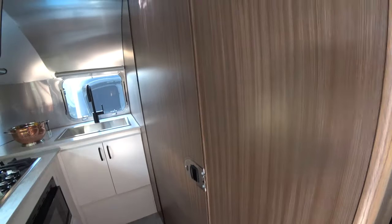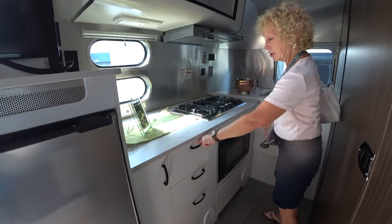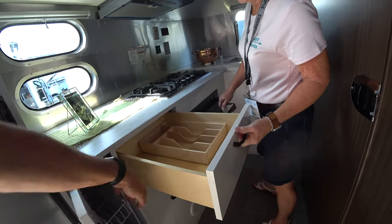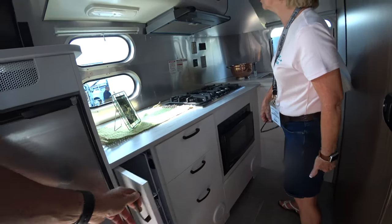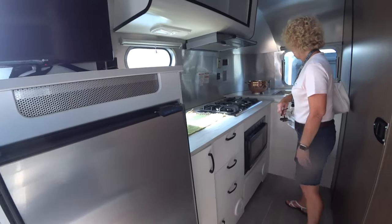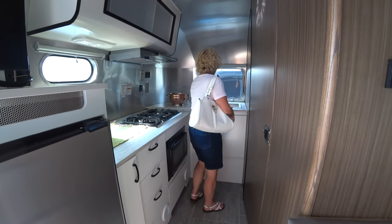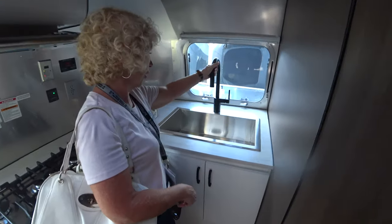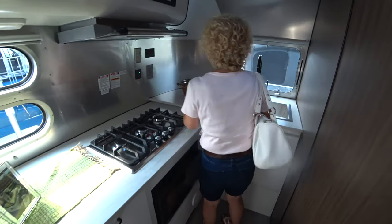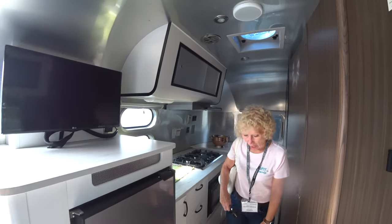And let me switch positions with you and you can show the kitchen. Very nice large kitchen. Plenty of drawers. The pantry even. They even found a spot to put a pantry. You couldn't do that in the 30 foot? Three burner stove. Four cupboards. A huge square sink. Yep, you can wash the baby in that. Nice countertop. More cupboards overhead. Very nice.